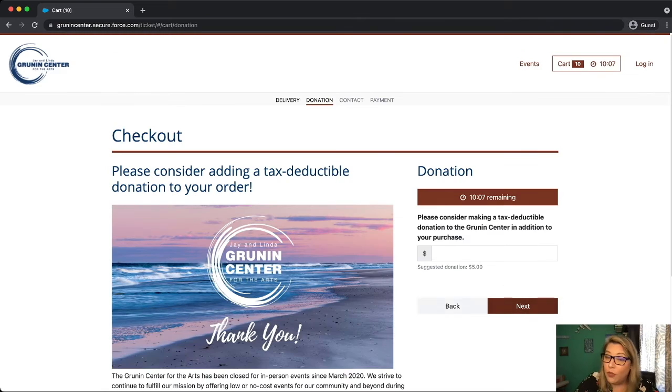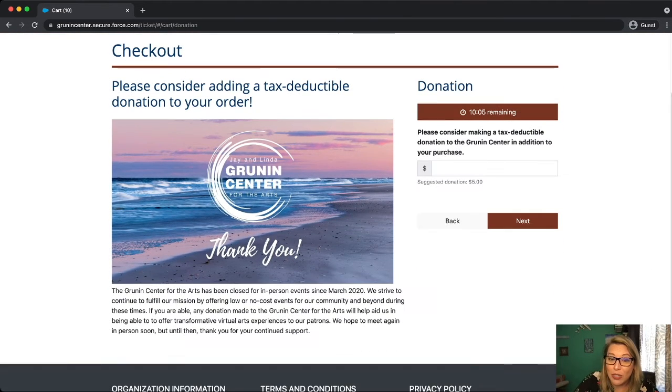Here's where, if you are able and willing, you can make a donation to the Grunin Center for the Arts. All donations go to support us offering transformative arts experiences to the Jersey Shore. So if you're willing or able, you can go ahead and put an amount in here. If you leave it blank, no additional donation will be added. You don't have to click anything if you're not able to make a donation at this time. And hit next.